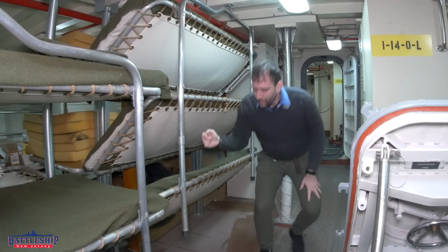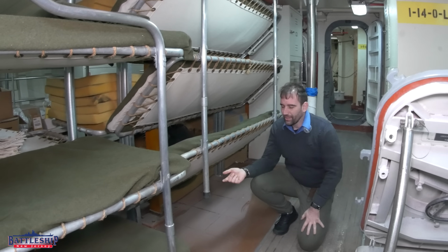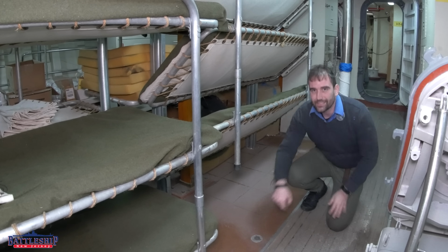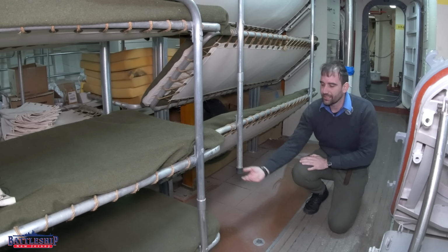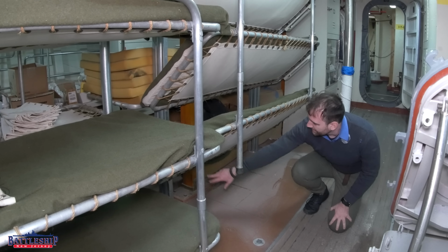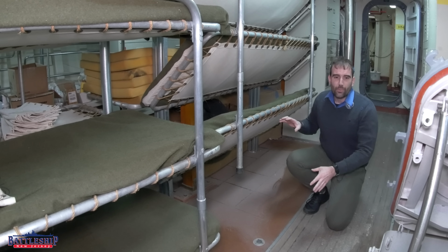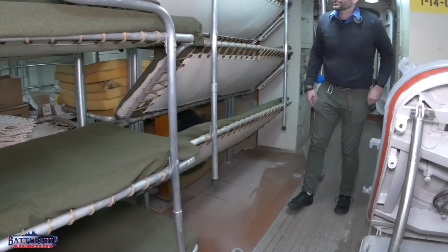Check this out. One of the features that helps in restoration of ships like this is your shipboard archaeology. You can see where the beds are supposed to go because they've got strike plates here in the deck where the legs sit when they're down. Then you've also got places where the piping is bolted into the deck. So even though this stuff was mostly removed, you can still see the fasteners and where this used to be.